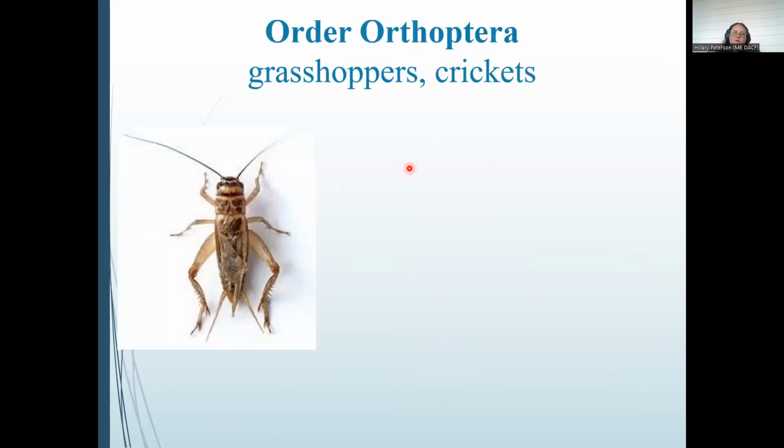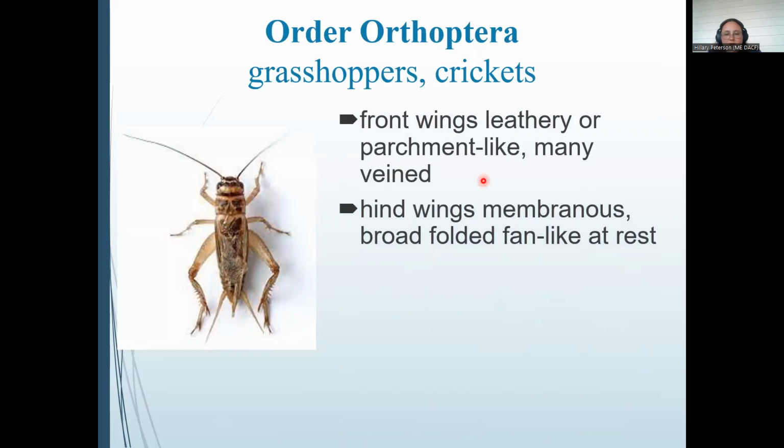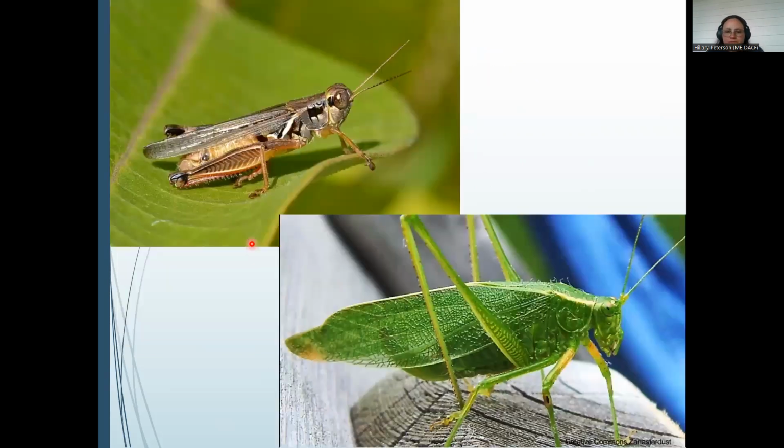All right, next is the order Orthoptera, which includes grasshoppers and crickets. The front wings are going to be leathery or parchment-like, sometimes veined. The hind wings are going to be membranous, and they're going to be broad. So when they're at rest, they're folded like a fan, and then when they go to fly, they open them up. The hind legs are enlarged for jumping. They're going to have chewing mouthparts and have incomplete metamorphosis. This shows a grasshopper on the top and a katydid on the bottom.